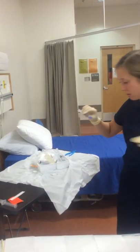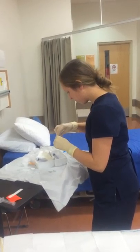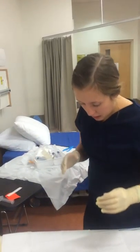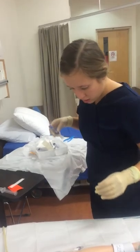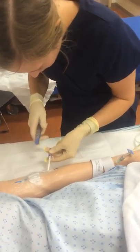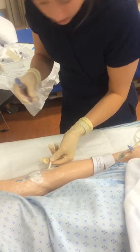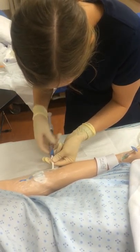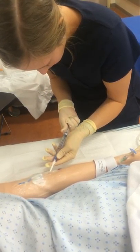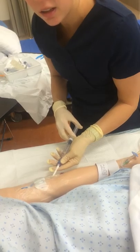I'm going to take my alcohol swabs and I'm going to clean for 30 seconds with 70% alcohol to make sure that there's less risk of infection. Alright. So I'm going to come in here. I'm going to do my distal port first. So I'm going to take off my old port, put on my new port.